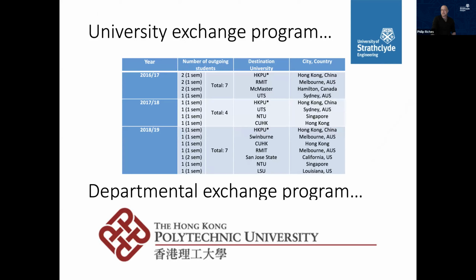We have plenty of international opportunities for external study, and hopefully in 3 years' time, when you get to the third year, everyone will be transferring around the world a little bit more than they are at the moment. We have students who have gone all around the world. Hong Kong is very popular. We actually have a departmental exchange program with the Hong Kong Polytechnic University, where we've got an agreement to transfer students for a semester. But you don't have to go on that departmental exchange program.